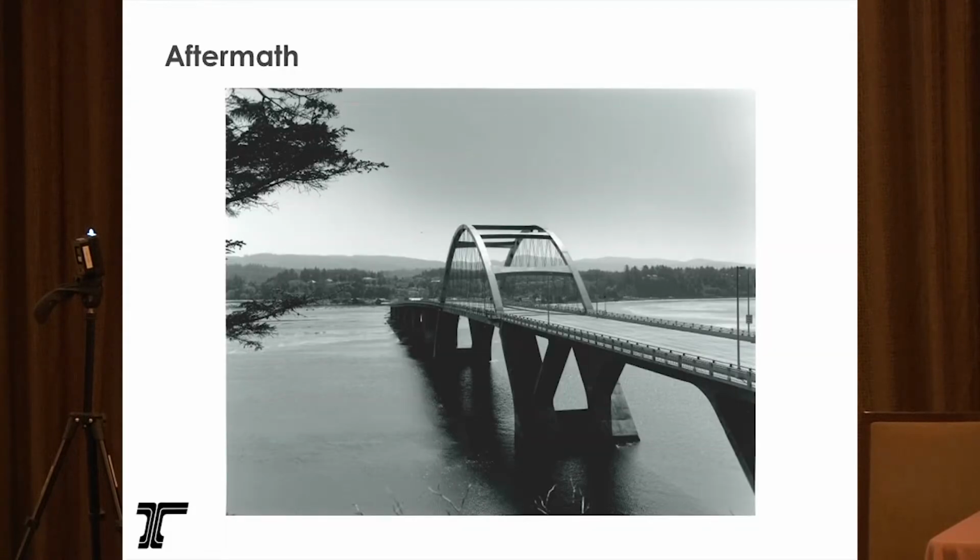This bridge actually is in good shape, luckily. We finally got it right. And we just had the post-tensioning inspection completed on this span, and it's in good shape. This was in 1991 when they finished it.